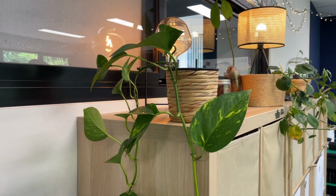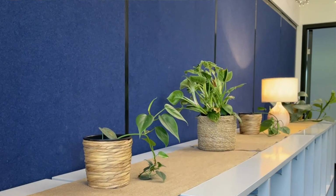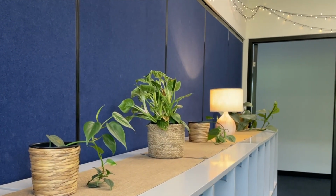Now you might find certain plants easier than others, and that's totally up to you. But for me, I really enjoyed having a bunch of Monstera in the classroom and a bunch of Philodendron heartleaf varieties, also some pothos, so like devil's ivy, those kind of things.